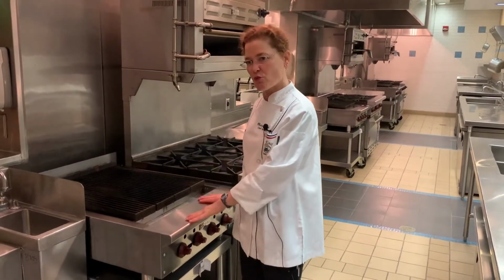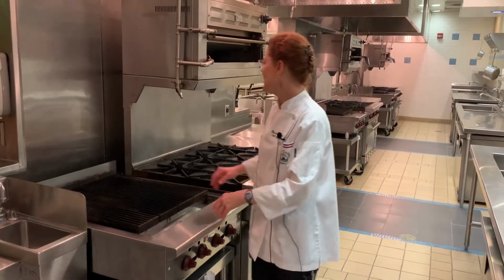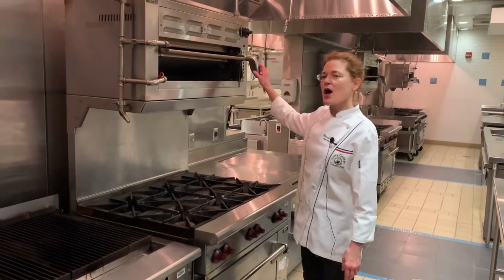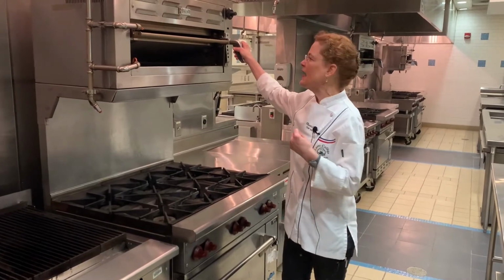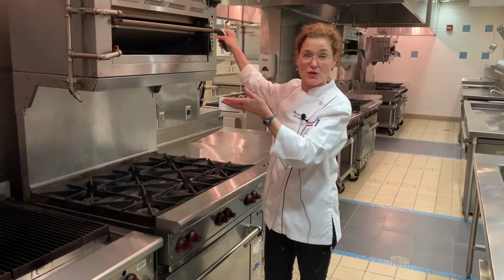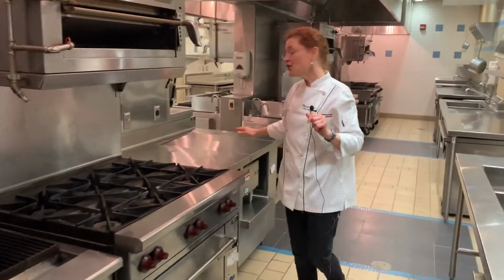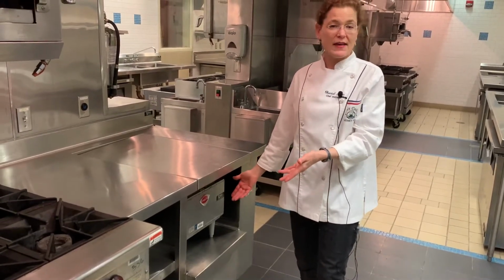We have a Char Broiler, magnificent gas char broiler to do wonderful grill work. We have a 6-burner gas stove with a 36-inch gas oven. This is topped by what's called a salamander. A salamander is a high-powered broiler, magnificent for doing finishing broiled work. I mean, the fastest way that you can imagine doing grilled cheese or finishing a pizza, creme brulee, French onion soup, magnificent.